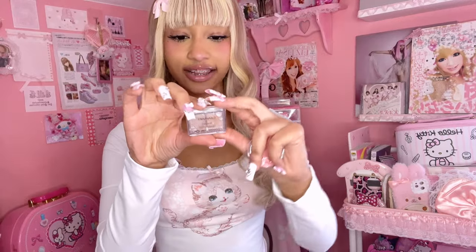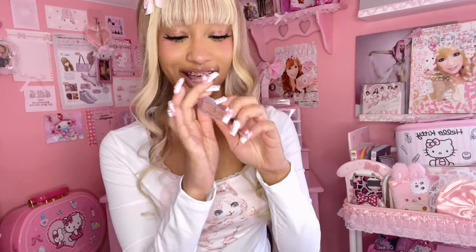And I also got this Can Make Jewelry Shadow. My friends recommended me this one, and I just have to say, it did not disappoint. This is honestly the most glittery thing I've ever put on my eyes. I got around to wearing this almost instantly.